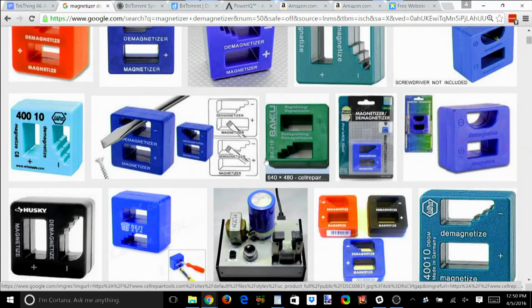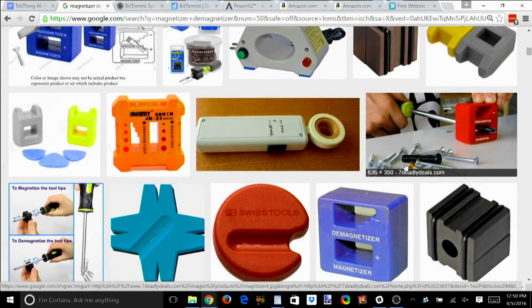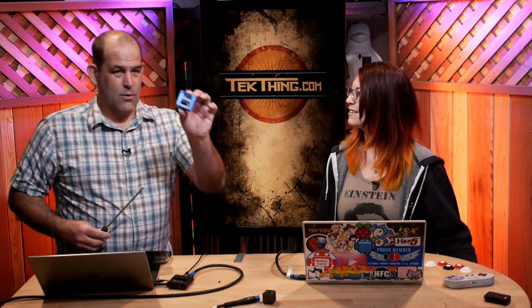These are all basically the same thing with varying degrees of quality. Some of those look like Legos. Some of them pretty much are Legos. But this is basically what they are, right?